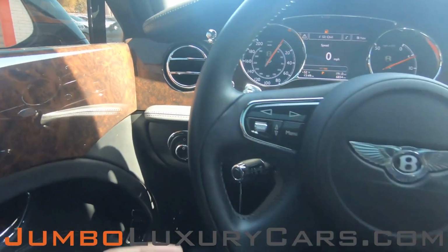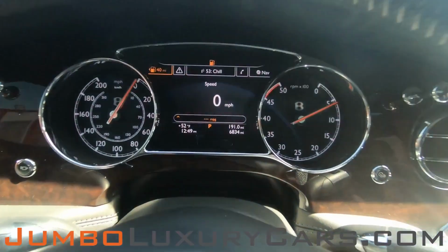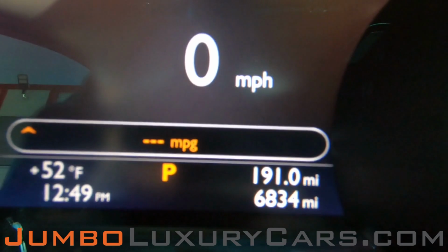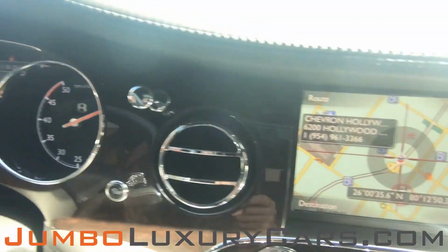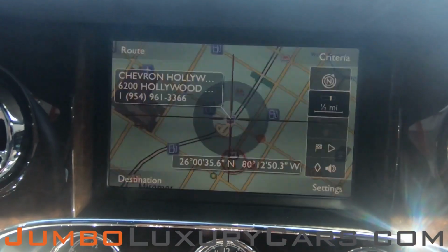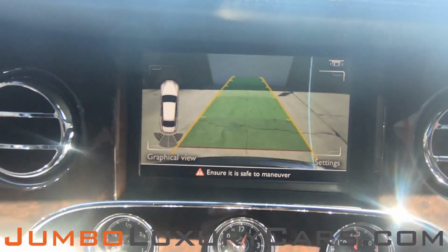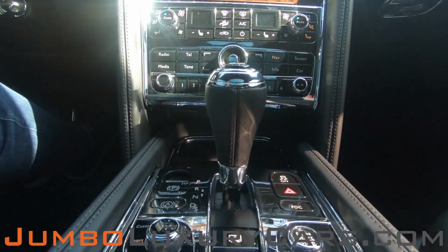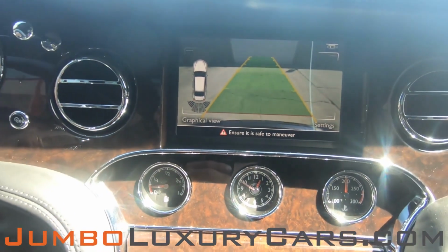Let's continue with the interior. Steering wheel's in excellent condition. Here's a close-up of the mileage. This vehicle comes equipped with navigation, also backup camera. All media buttons and AC buttons are in excellent condition. Overall, the interior is in excellent condition.